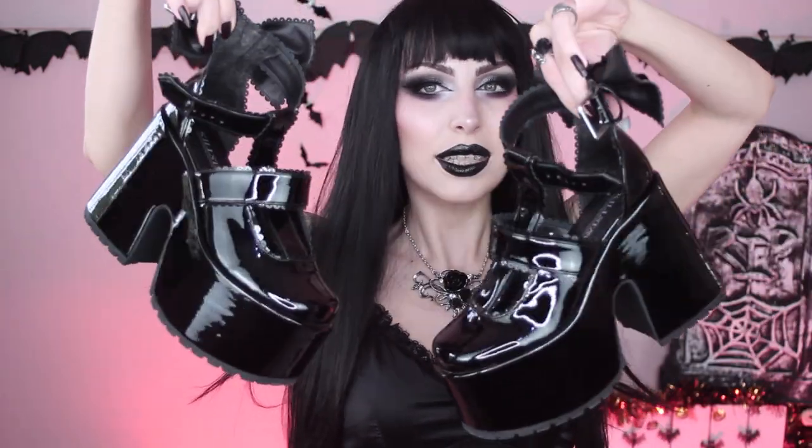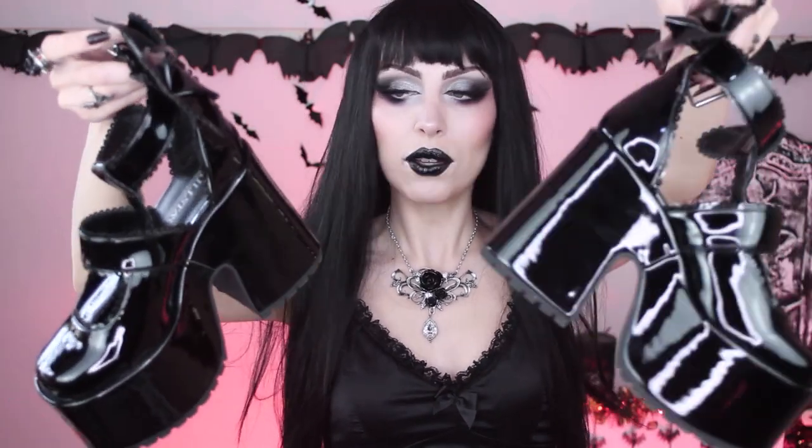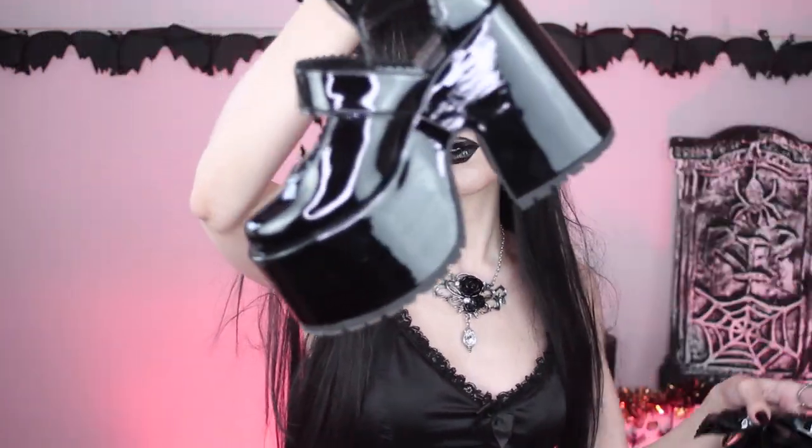Here they are. They're gorgeous. They're patterned and the design is super pretty. I'm a big fan of the super chunky platforms. They're more like heels, but they feel like platforms.